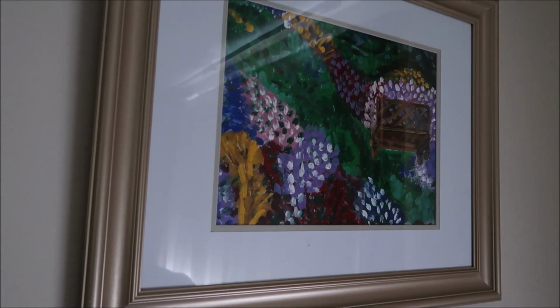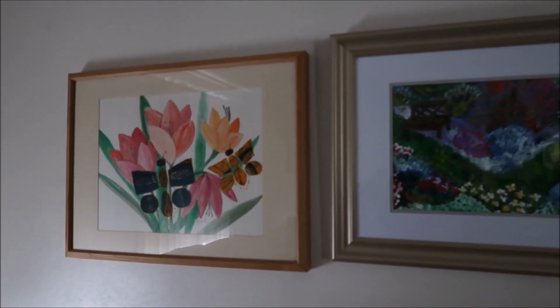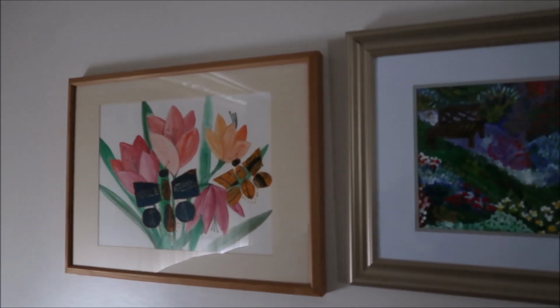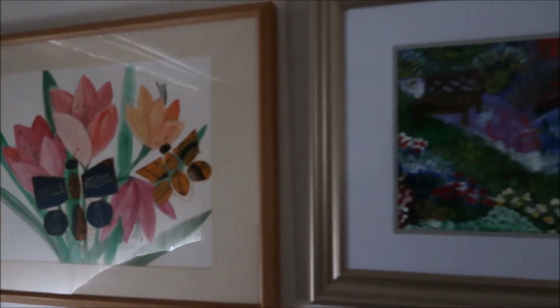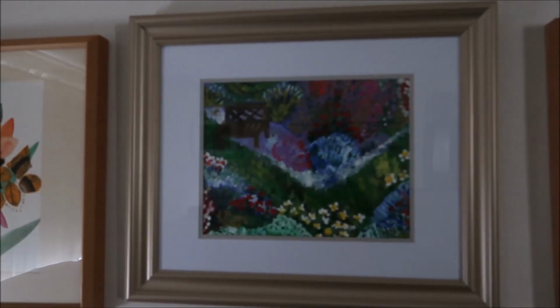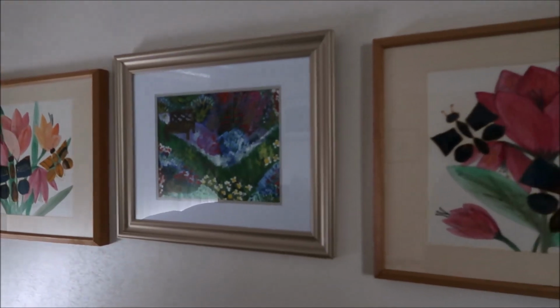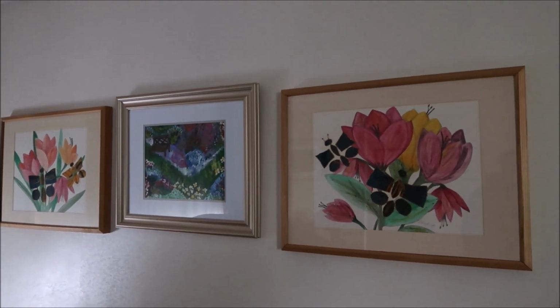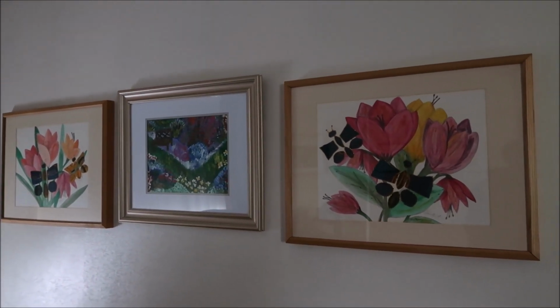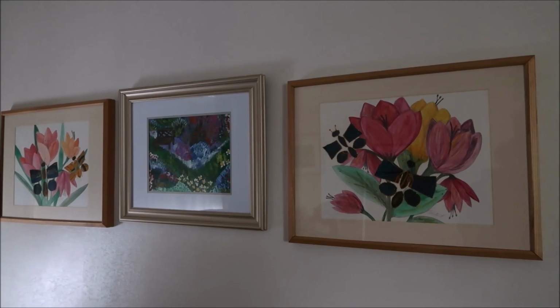And then in the living room and the other areas throughout the house, there are ideas of what the garden represents to me, and also my culture, my African roots, in the mixed media artwork.